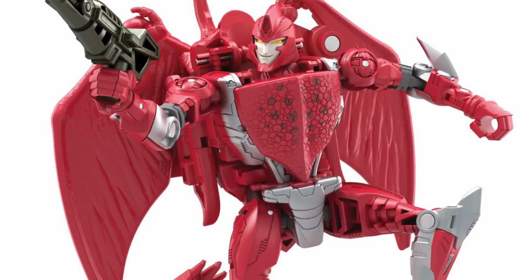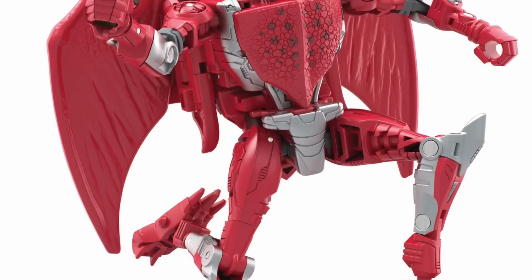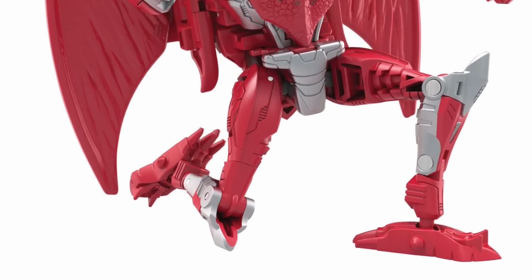The torso region completely modified. I was actually hoping that they would give this a new sculpt, and I'm glad to see that they have. You can see we've got some nice black detailing going on there. The metallic silver paint all looks fantastic, and the foot design as well I think looks really awesome.